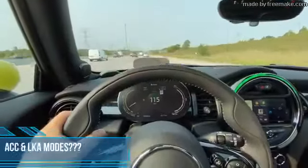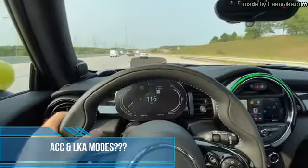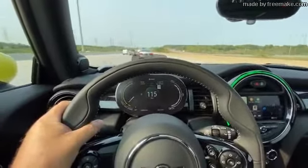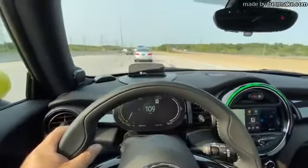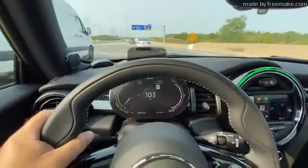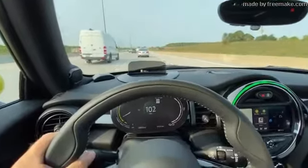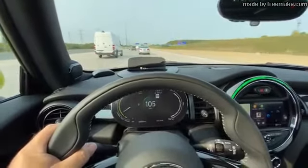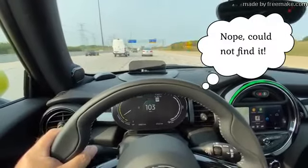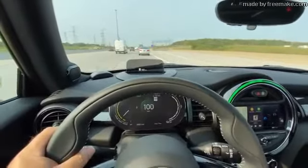All right, well, I was going to show you the Mini E's adaptive lane keeping, but it doesn't have it. At least if it does, I can't find it. And the cruise control doesn't seem to be adaptive either. Sorry. It's just a manual cruise control, which works fine, but obviously there's no adaptability to slow down for the traffic in front of you or keep a space. If there is any lane keeping, I'll keep looking, but I didn't find anything anywhere on the instrumentation to activate it, nor in the menu system to turn it on.